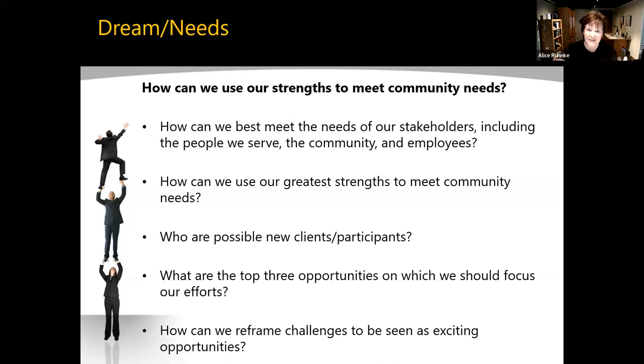Nobody wears shoes, right? And so it's like, how do we reframe that? The different challenges that our community experiences can be things that we can provide our expertise to, things that we can actually move the needle on and make a difference. So again, good things to have discussions with your team.